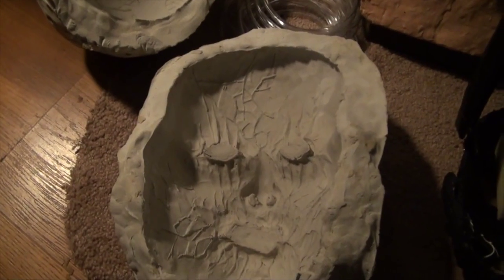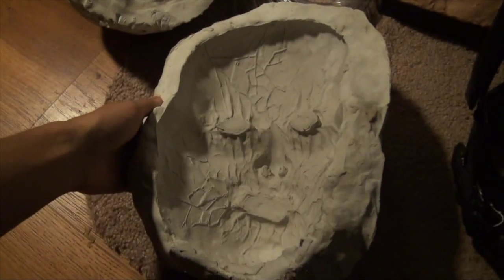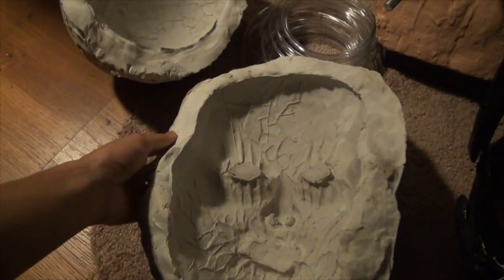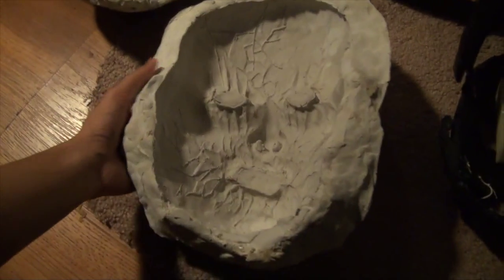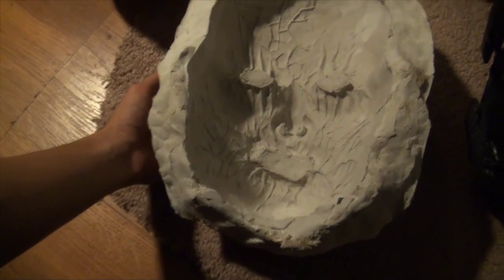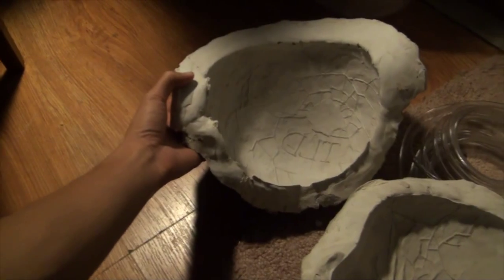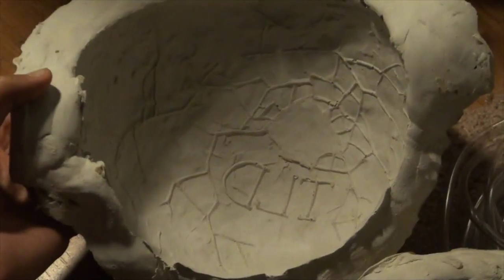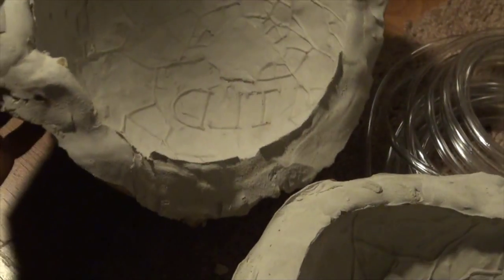Alright, hey guys, so this is the finished plaster mold for my second custom mask, Beast. I did the plaster mold all in one day. I've done so many masks and molds that plaster molds are pretty simple. So I use Ultracal gypsum cement, like I always do. It's amazing how this special type of plaster captures all the details, and it's pretty durable. There's the back piece mold with the TLD, all in tombstone font, I guess. You got all the cracks right there, so pretty cool.